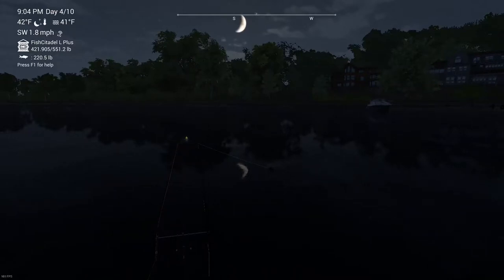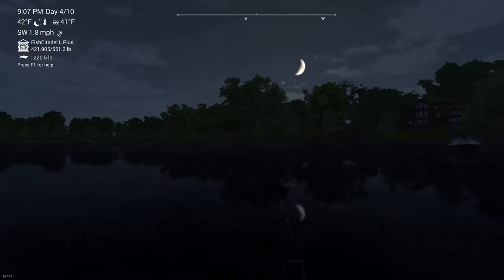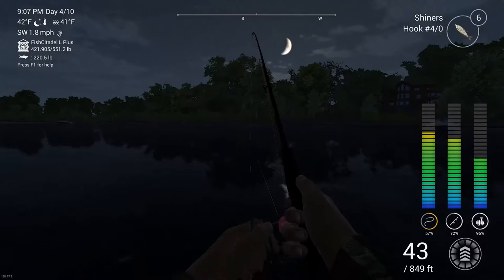Haven't had a single bite on the shiner yet, but it was way out of basically peak times for the fish. So we've fast forwarded it to the nighttime peak times, and within the first 5 minutes of fishing, I already had a blue on. It also looks like something's chasing the shiner. I did put the nighttime bobble on, so we can see it getting chased around.